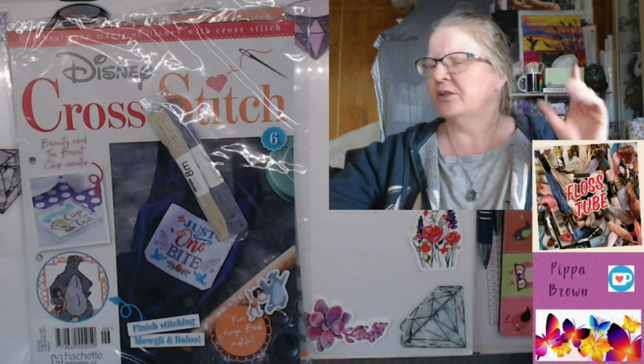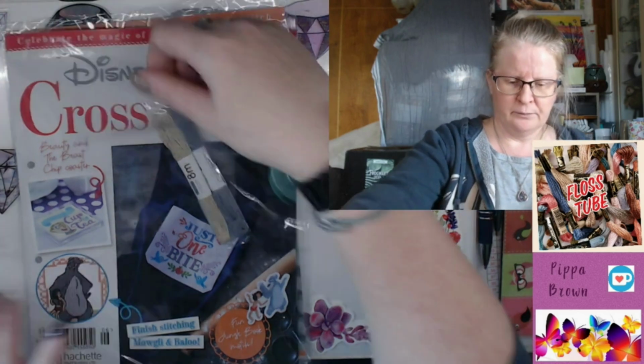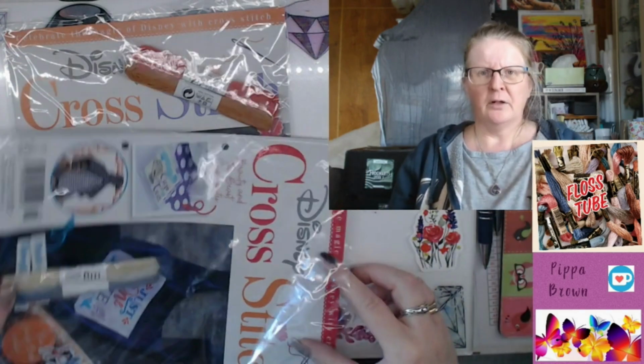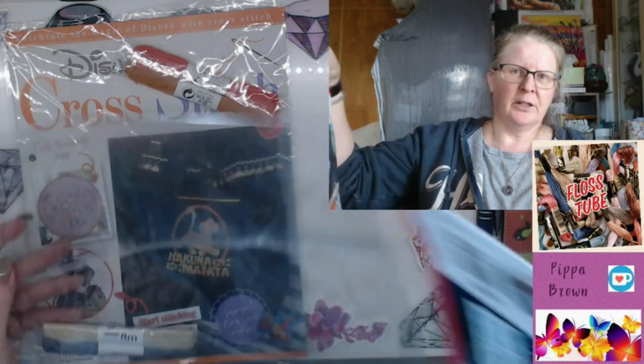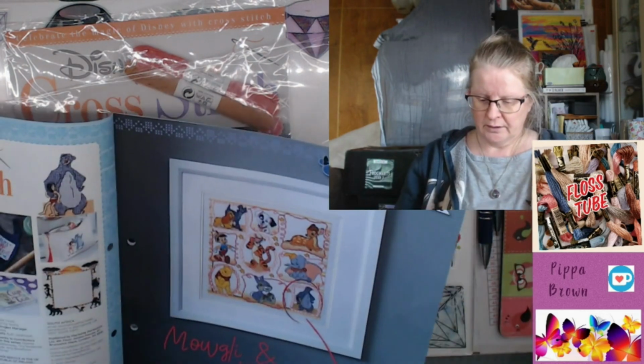Now, issue 1 comes with that massive ugly board kind of thing, and you don't get enough of the colours to be able to create the whole of Tigger. So I think you need part 2 to actually complete Tigger with the freebie.